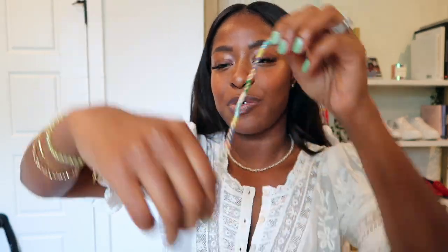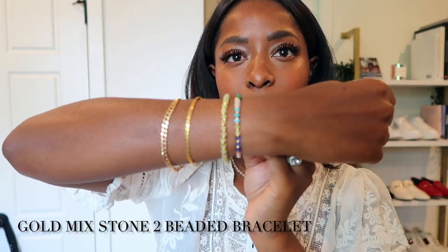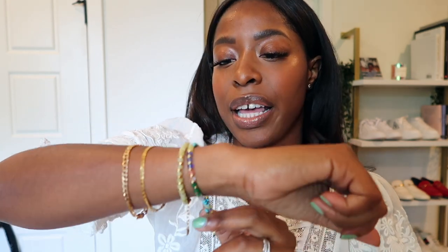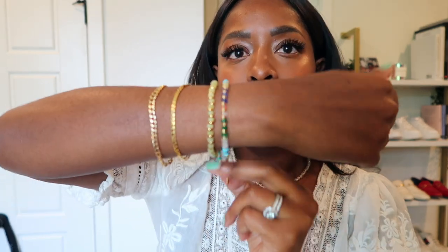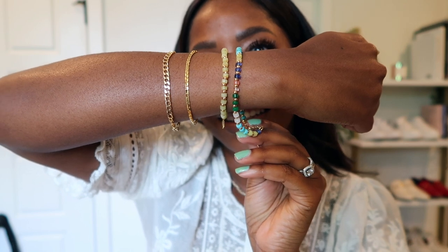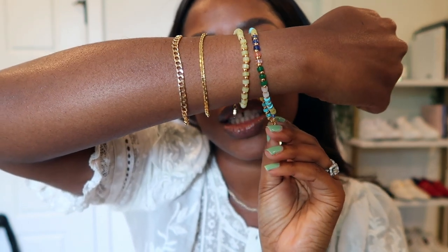And then the last one I got is this super colorful one. I'm definitely putting this one on as well. It has that yellow color in it, but it also has the emerald green, like the necklace, the baby blue, and then it has pinks, another shade of blue. Just so pretty. Oh, so pretty. I love this. This is my favorite one.